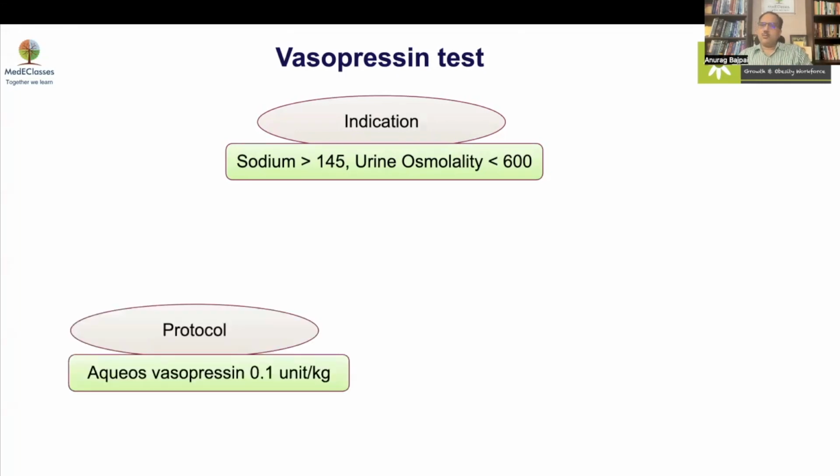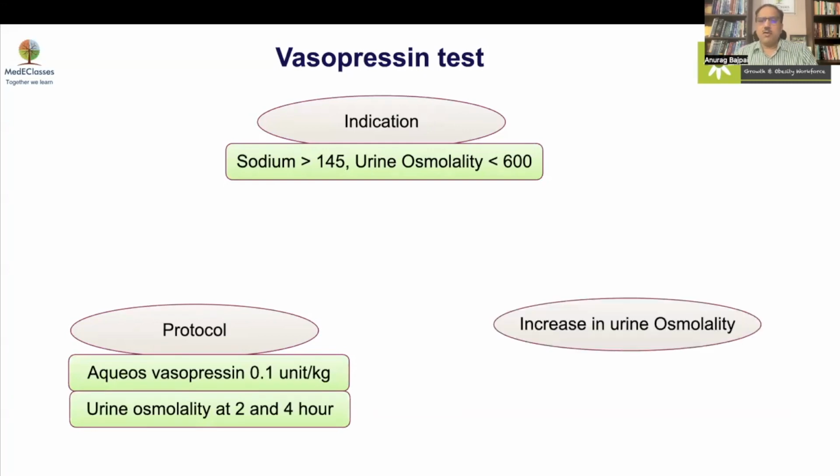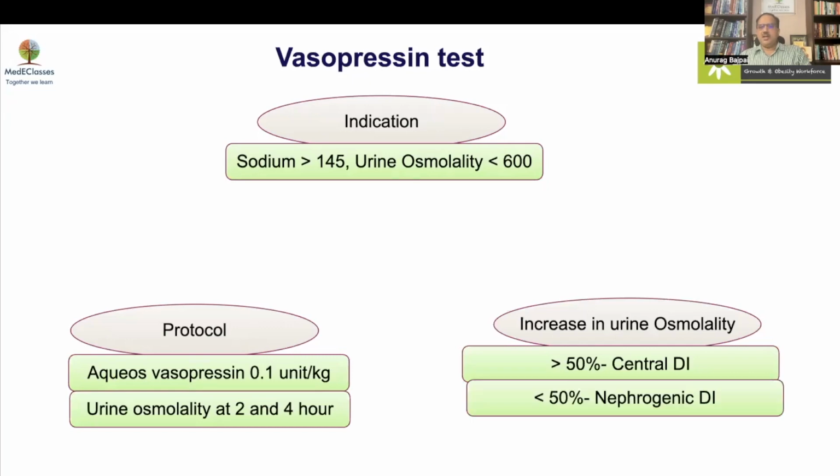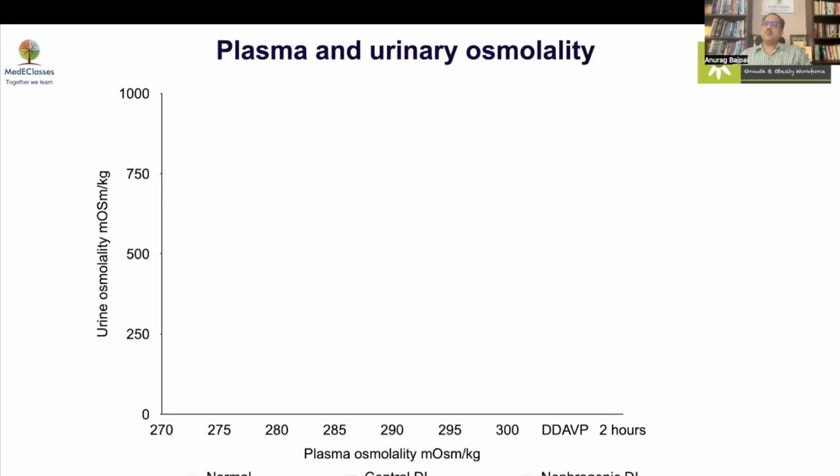You give aqueous vasopressin 0.1 unit per kg, and look at urinary osmolality at 2 and 4 hours. If the urinary osmolality rises more than 50%, this is central DI; less than 50% is nephrogenic DI. So if you look at a normal response, as your plasma osmolality goes up, your urinary osmolality should really go up. And if you give them AVP, there should be no effect.